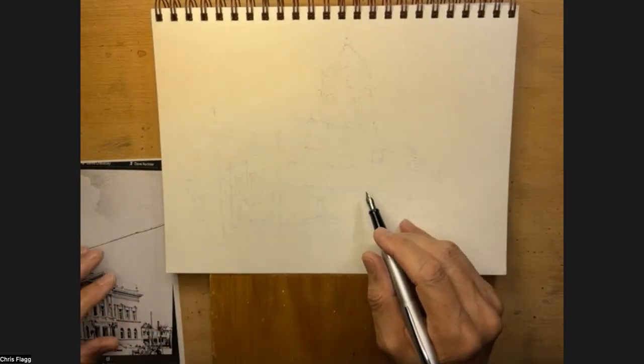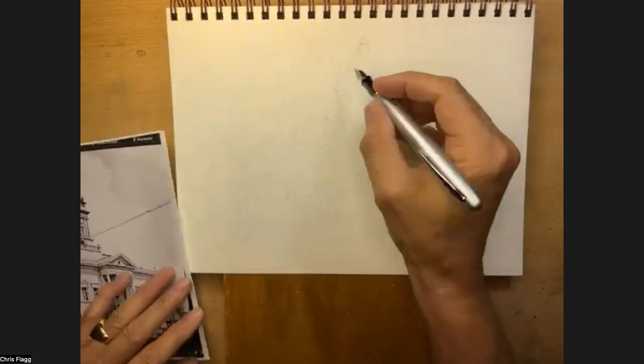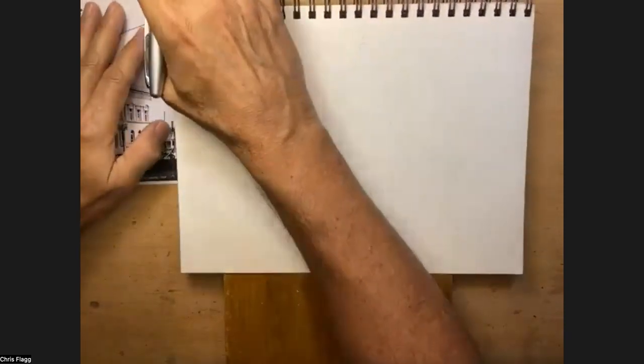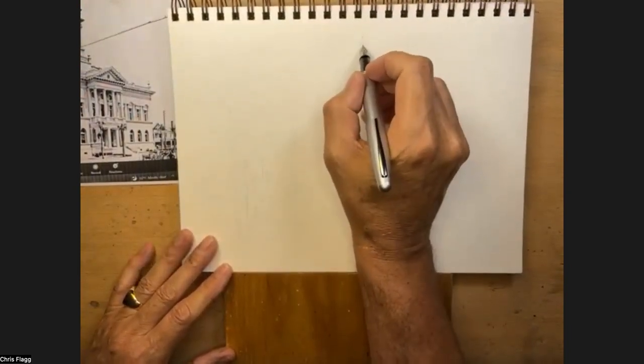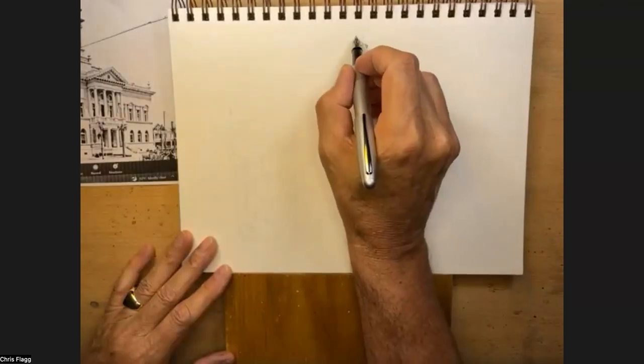So I don't know how you guys want me to do this, if you want the photo in or how you want to do it, but I'm just going to go ahead and start, and we'll start up top, the little finial up on the dome. And again, we'll see how things ultimately work out here.